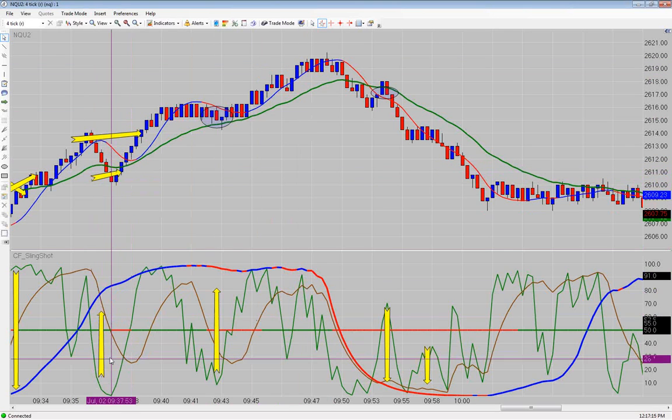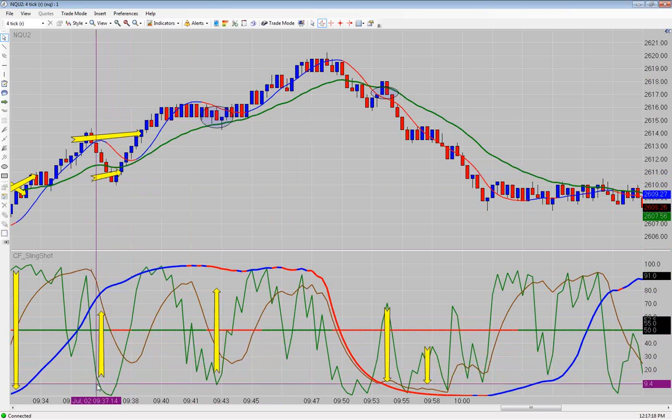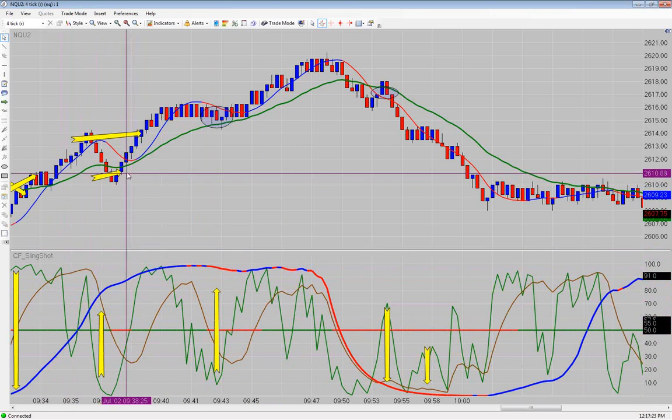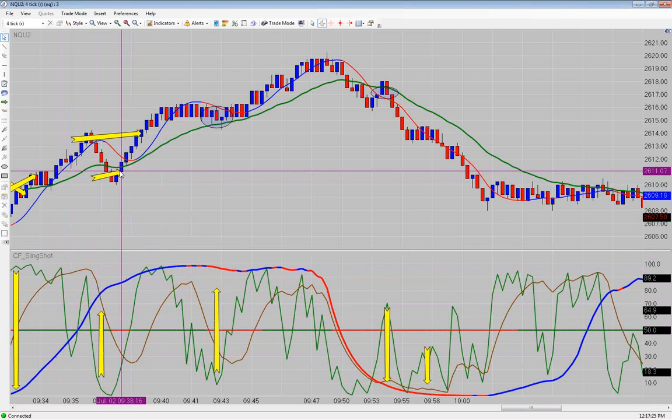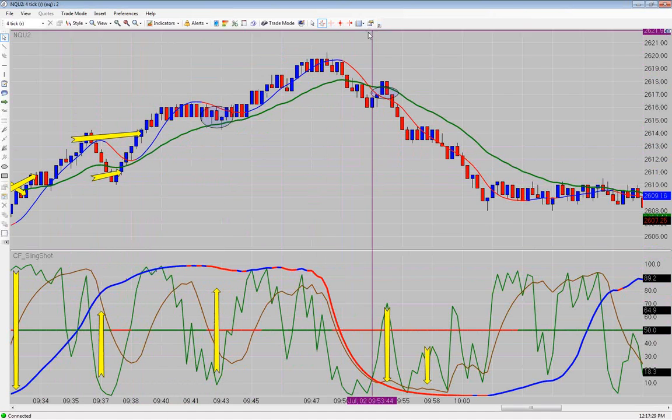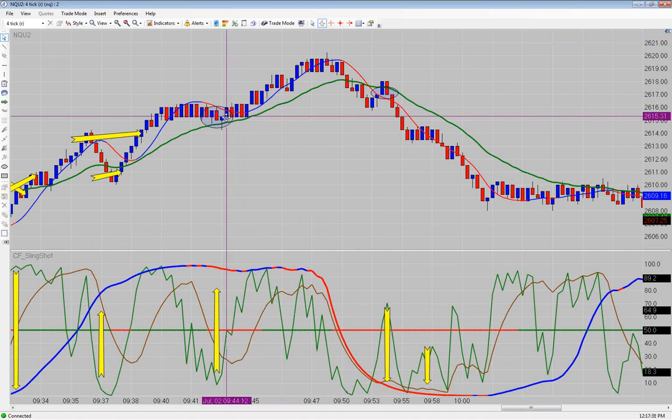When it's pulling back like this, it's looking for an area of support where it can bounce off of to continue the move up. When you have this divergence right here between the green line and the cycle, that's when you look for the price to stop and to get pushed right back up. Okay, just move right back up like that. And that's what it did.